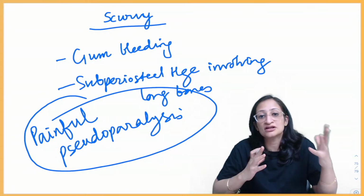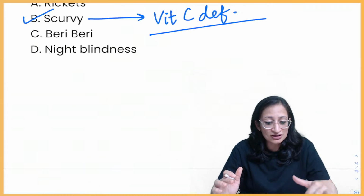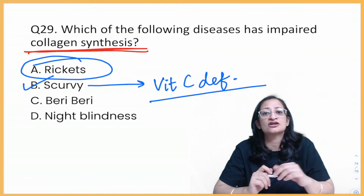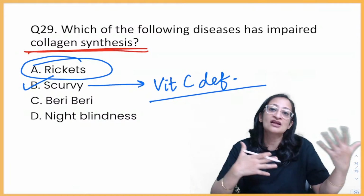So we need to know the clinical features of scurvy. The treatment, of course, is going to be vitamin C supplementation. And friends, here again, you have to read up about all of these. Rickets, very, very important condition. Most commonly due to vitamin D deficiency, nutritional rickets. There are other causes also.